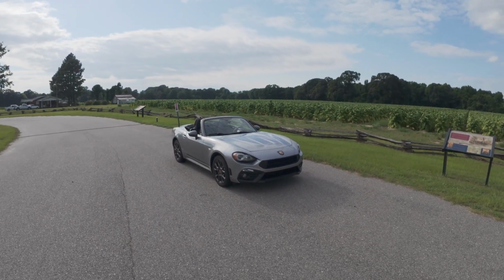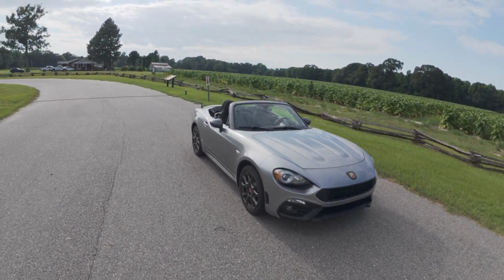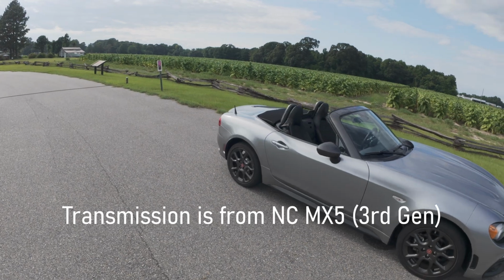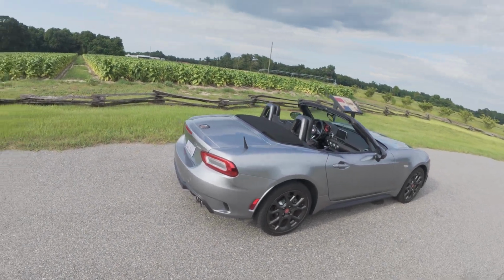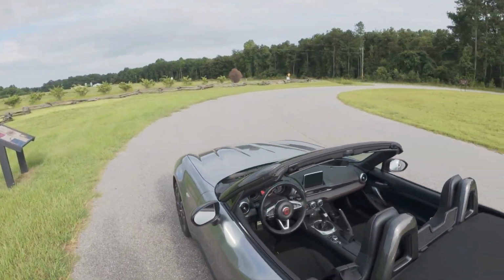Underneath though, it is a Mazda Miata. The suspension, the chassis, pretty much everything underneath. What's different is the body panels. All the body panels are different. It's got a different motor, and I can show you that. Again, I know it's probably a little bit windy here, guys, and we'll get in the car shortly.